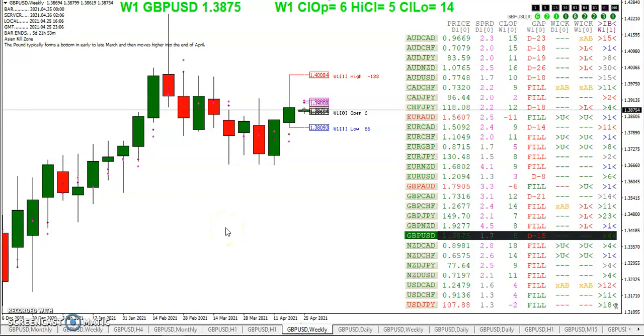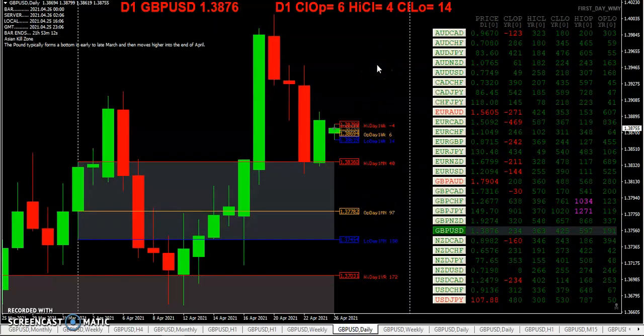So, weekly open and gap. As you can see here, we have some gaps that haven't filled. We're only 2 hours into the trading day, and the pound has gapped down by 15 pips. We're starting on the opening range for the week.